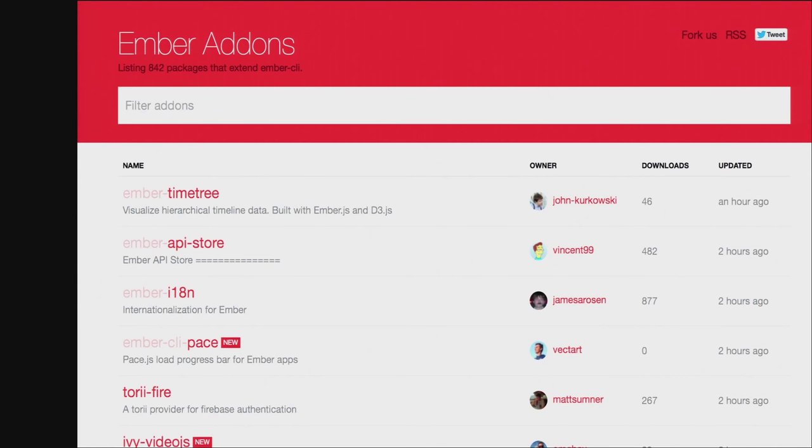If you want to add real-time data, boom, Emberfire is an officially maintained add-on from Firebase that, with just one command, boom, you've got real-time model data in your application. It's astounding to me what a difference it makes between a single command and spending an hour or two setting something up. It makes you so much more willing. I take on side projects on the weekends now that I can bang out in a few hours, that before it would take a few hours just to set up all the infrastructure. This is a huge productivity win.